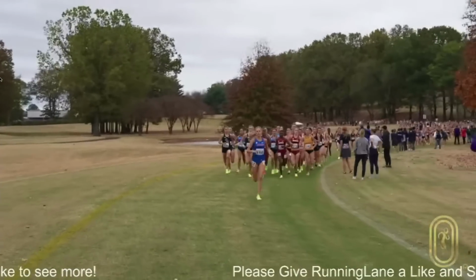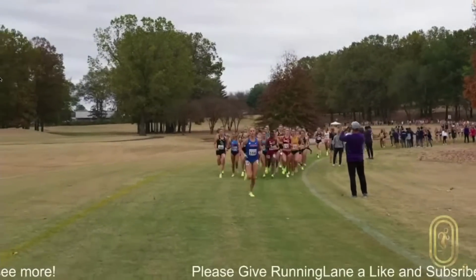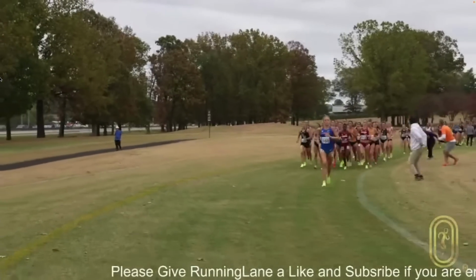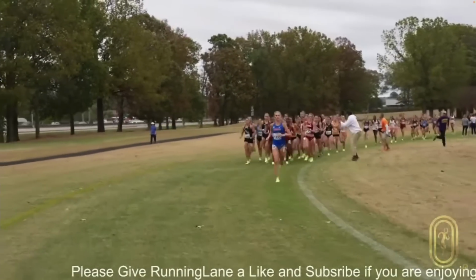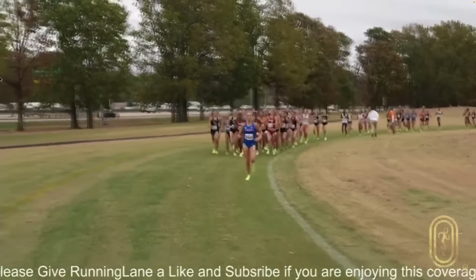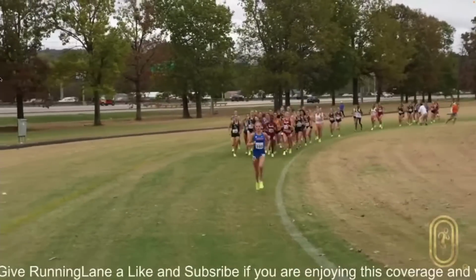Looks like the Lipscomb ladies got off to a really good start. They've got 3 or 4 in that top 20 in the yellow kits. They're one of those top 5 teams that we talked about coming into today's race.